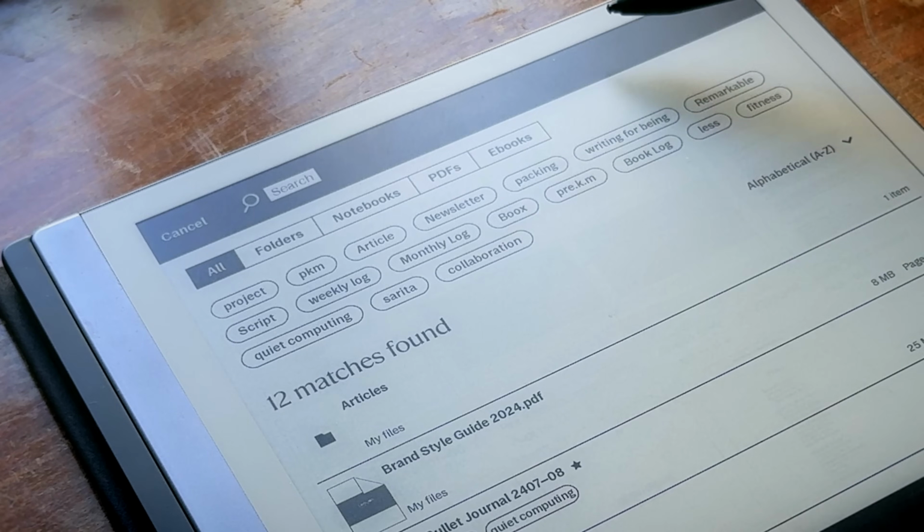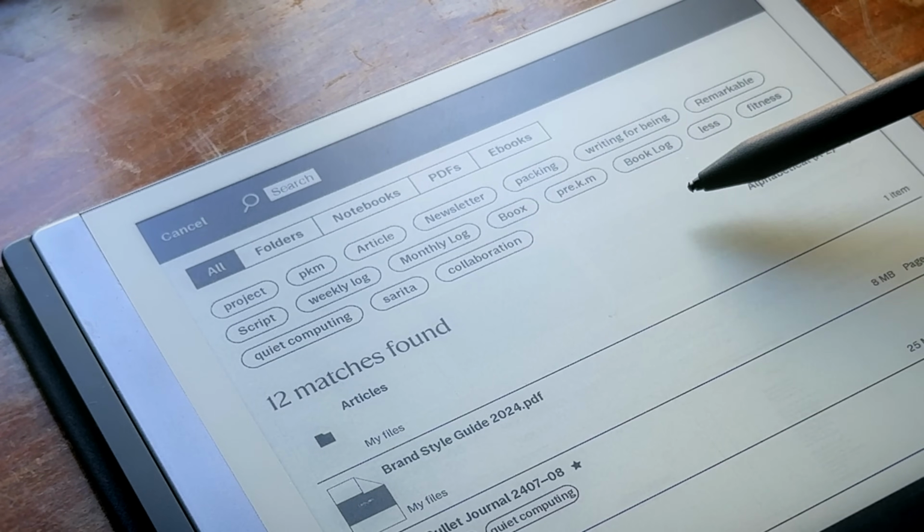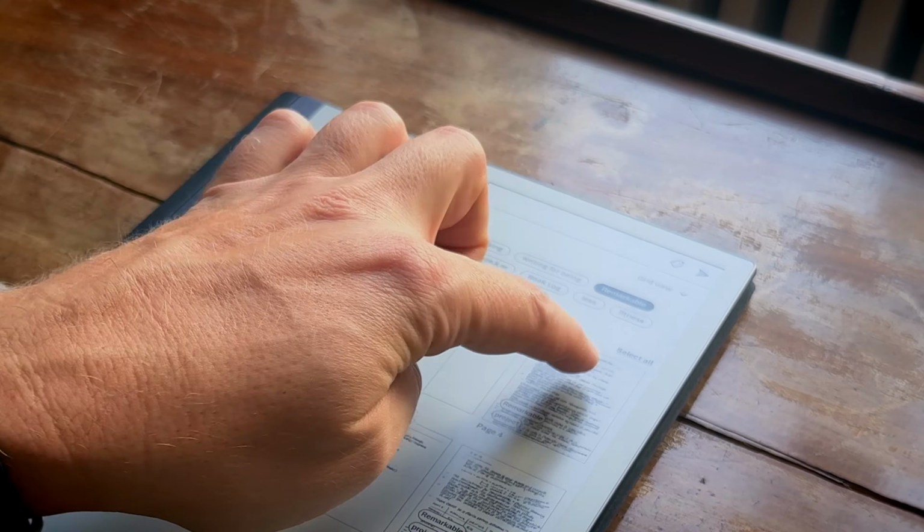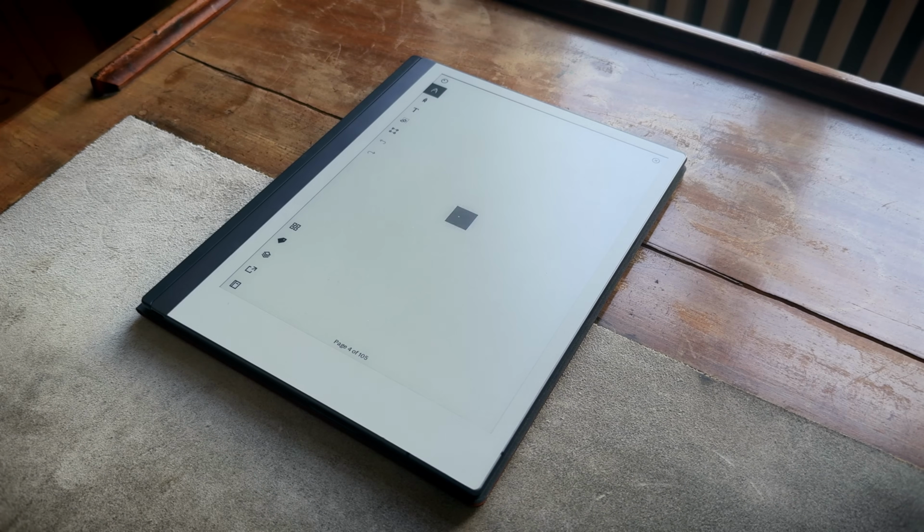Though the reMarkable can transcribe your handwritten text pretty well, it can't search your handwriting directly, at least not at this time. It can only search typed text, including the documents that you uploaded. So in order to find anything in my notebooks, I had to use tags, which was okay. But it brings me to maybe my biggest gripe with the device, which is traversal.